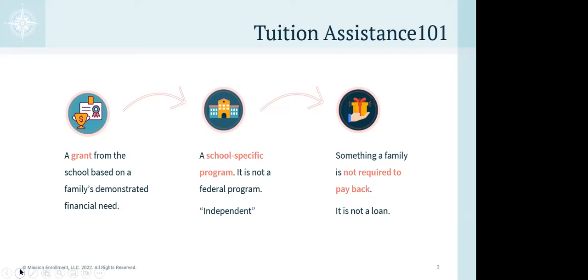And so what is universal is that families will be given a grant from the school based on their family's financial need. So what does that mean? That means that the school tuition is X amount of dollars, and then what you can afford to pay is X amount of dollars. There's a gap between what the tuition is and what you can afford to pay. That gap is what is filled with a grant from the school. And so what you can afford to pay could be $10,000 and the tuition is $20,000. You're missing or not capable of covering that additional $10,000. That would come in a form of a grant from the school.